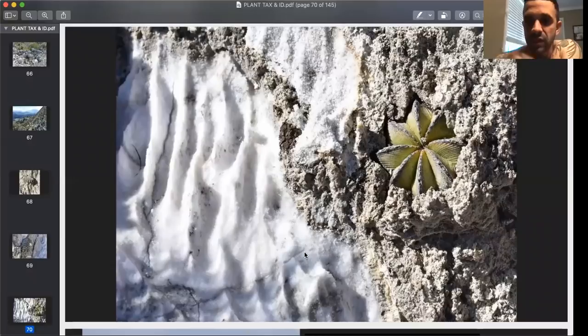So you can see it looks like it's nested in that rock. My guess is that that little nest kind of grew around that seedling right there. That seedling's probably 20 years old, and it's smaller than a penny. So these things grow really slowly and they live for a long time. So it's more testament to the desert's fragility and how easily people can mess them up.